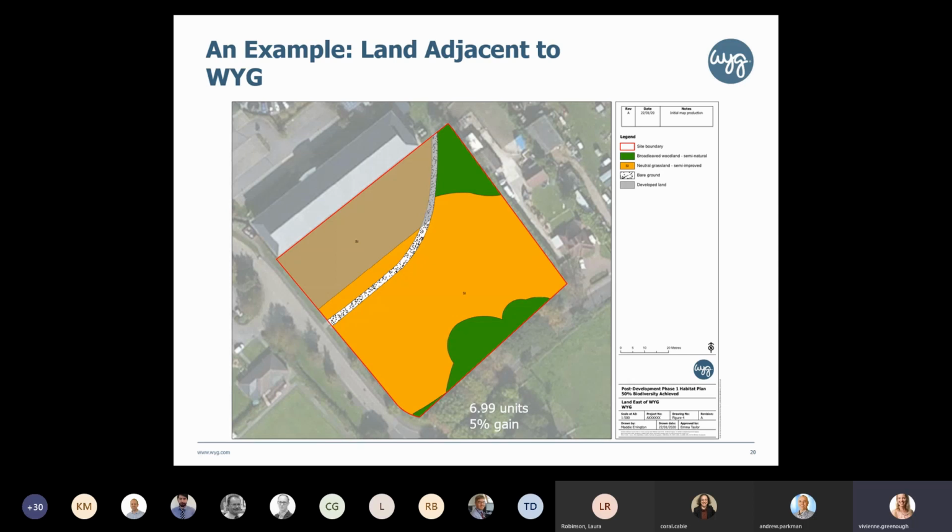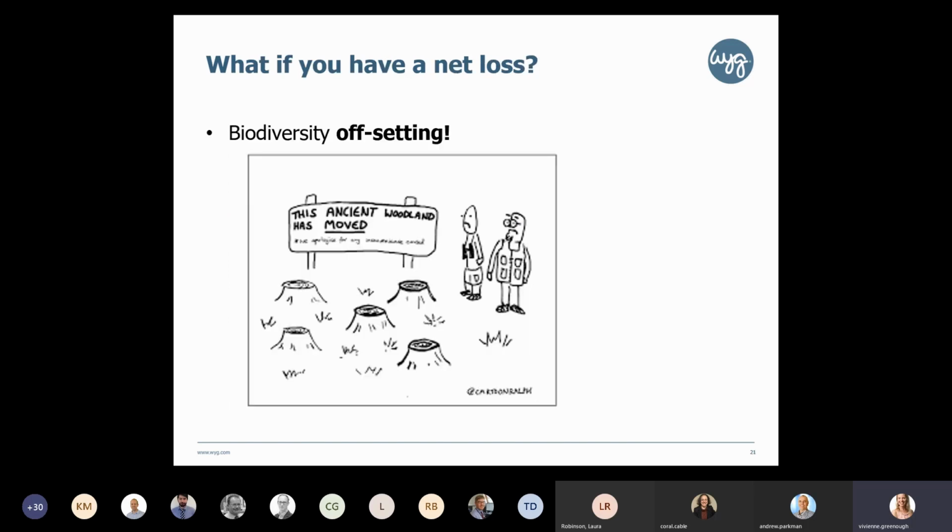However, it is possible. And for a site like this, which is less than a hectare, you'd be looking at your adjacent habitat as well and looking at whether you tweak your red line boundary, and you'd potentially be looking at off-site compensation as well. But yes, for small sites, biodiversity net gain could be more challenging than for your very large development master plan sites. So this leads me on to, what happens if within your development site you can't achieve net gain and you do have a net loss. This is where you would start to look at providing compensation within the local area, within a site, off-site.